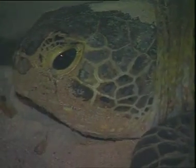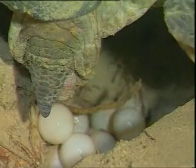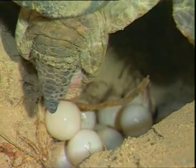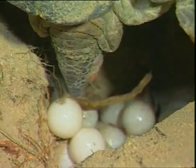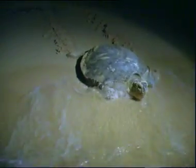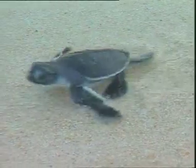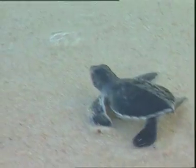The green turtle gets its name from its greenish carapace. When egg-laying starts, the female is oblivious to her surroundings. She will lay about 100 eggs before making her way back to sea. After 45 to 60 days, the hatchlings will make their way back to the water, but face danger from crabs and birds.